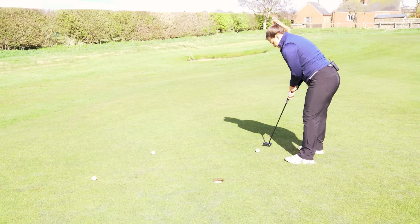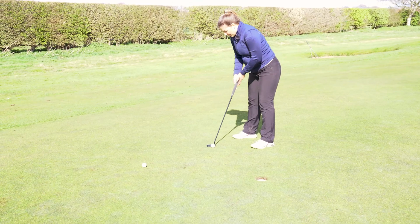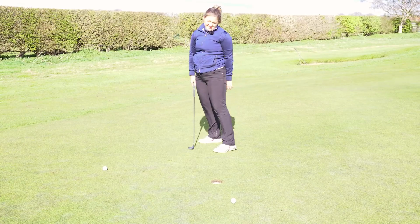The strong wind here is definitely making this a little bit more challenging, but it's performing pretty well so far. Obviously, I missed one as soon as I said that.